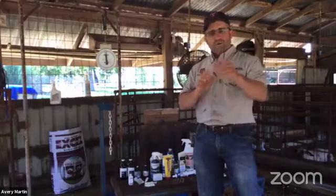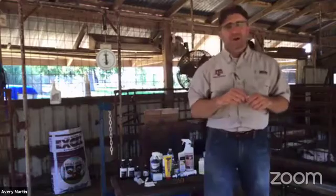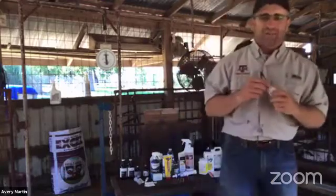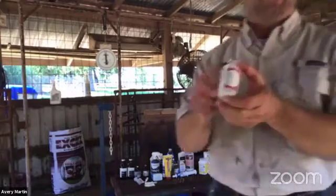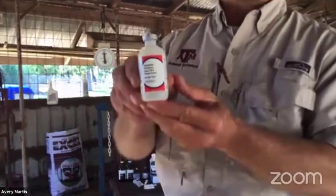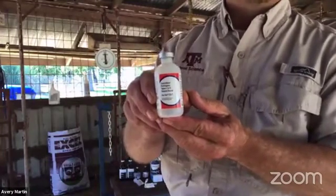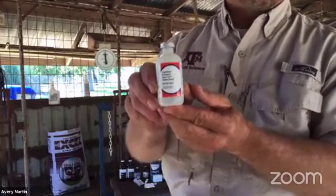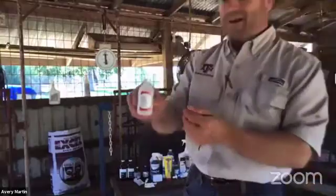And so first question we're going to ask, what is one of the common diseases of show lambs that we run into? Somebody comment. I'm going to hold this bottle up here. Who can give me the common name for this product? Clostridium perfringens type C and D, as well as tetanus. What is the common name? Anybody out there? Get anything, Dottie?